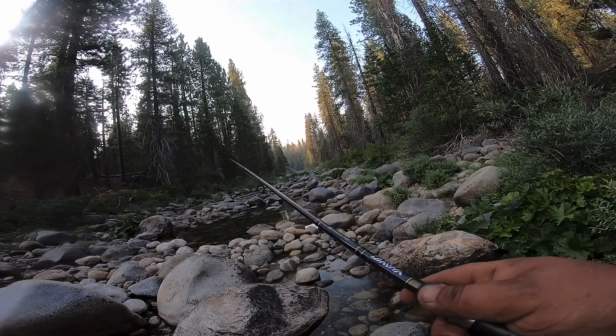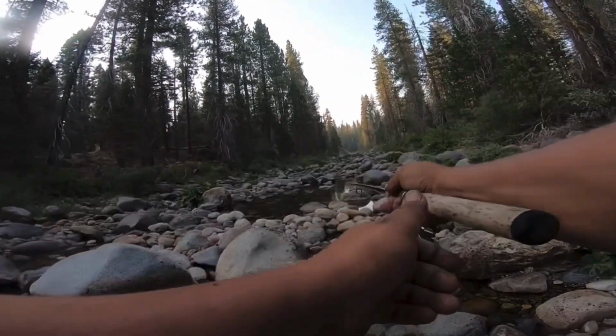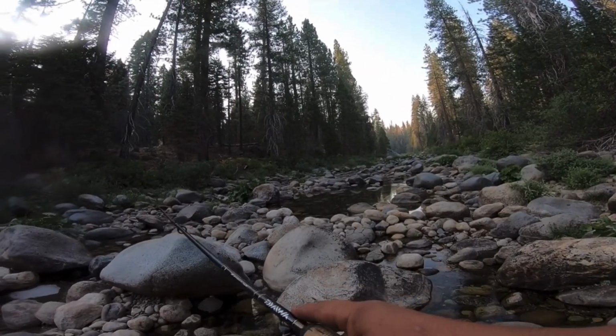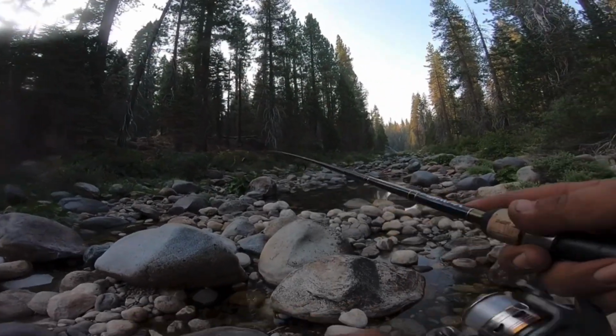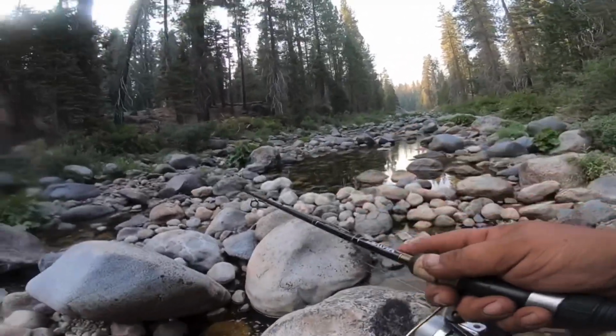Whoa. Little one jumped over there. Whoa, that was a rock. It was not a fish. Let's keep it moving. Let's get to a deeper hole.